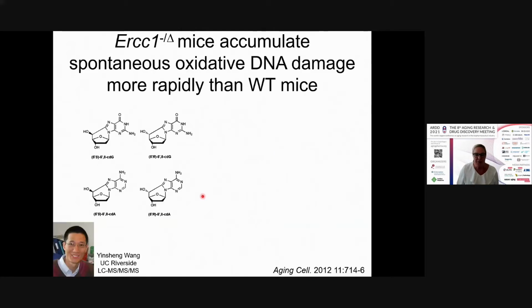So two key points about these animals: we're saying that they age rapidly because of the accumulation of DNA damage, so of course, it's very important to demonstrate this. And we did this in collaboration with Yinsheng Wang, who's at UC Riverside, and develops these very elegant assays that are very sensitive for detecting spontaneous endogenous DNA lesions. And so these are cyclopurine adducts. They are repaired by nucleotide excision repair, which is an ERCC1-XPF dependent process. So we would expect these lesions, which are oxidative in nature, to accumulate in tissues of our ERCC1 deficient mice.